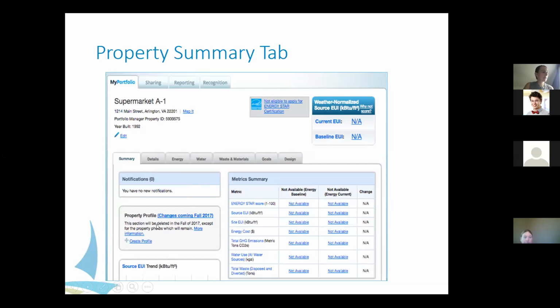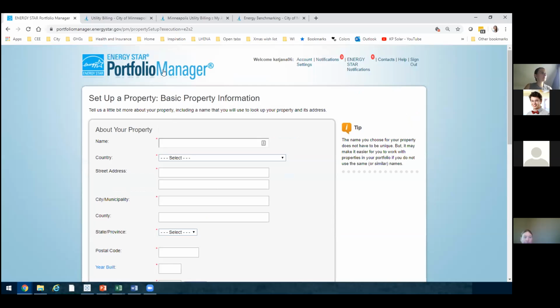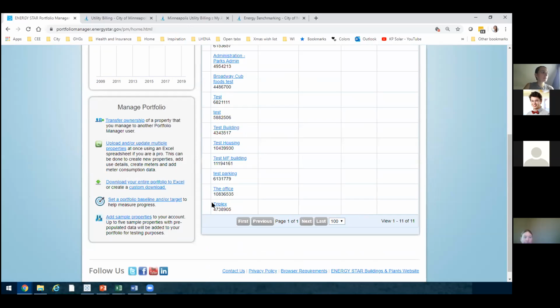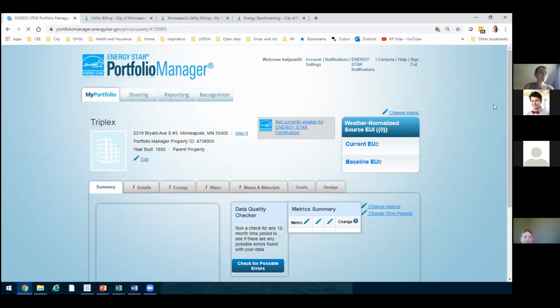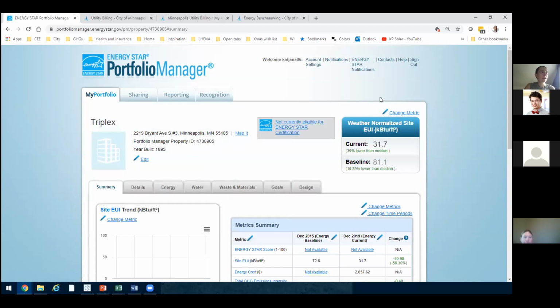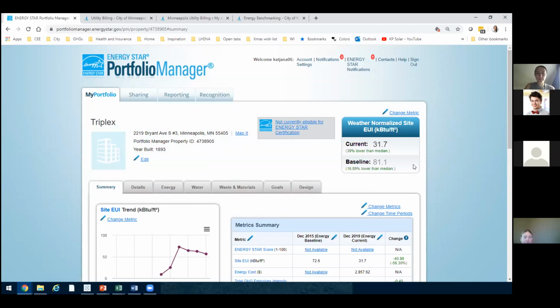So on this property summary tab, I do want to familiarize you with what is there. Let me get back to this. And I'll go to an existing building. So important things to know about on this summary tab. In the top right, you'll see the basic or high level performance characteristics, either the Energy Star score, if that is available to your building type, or EUI, which is available to all building types.